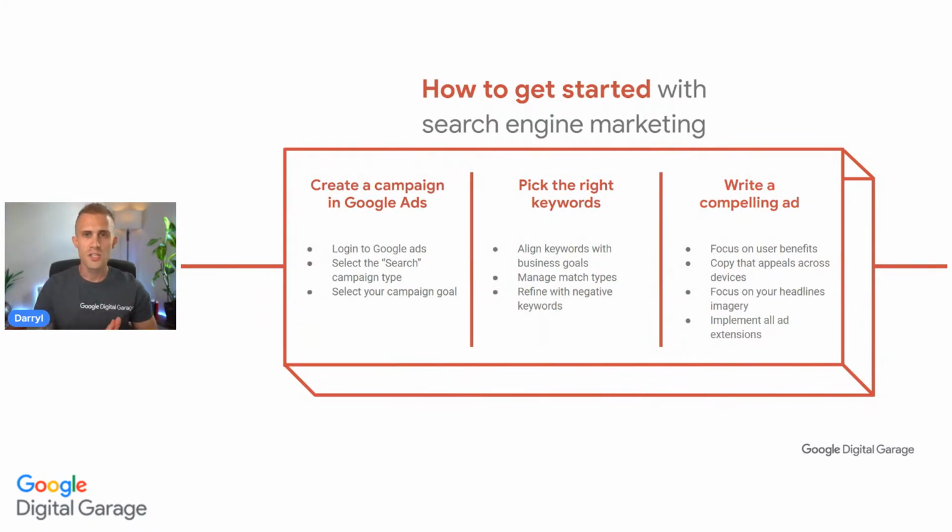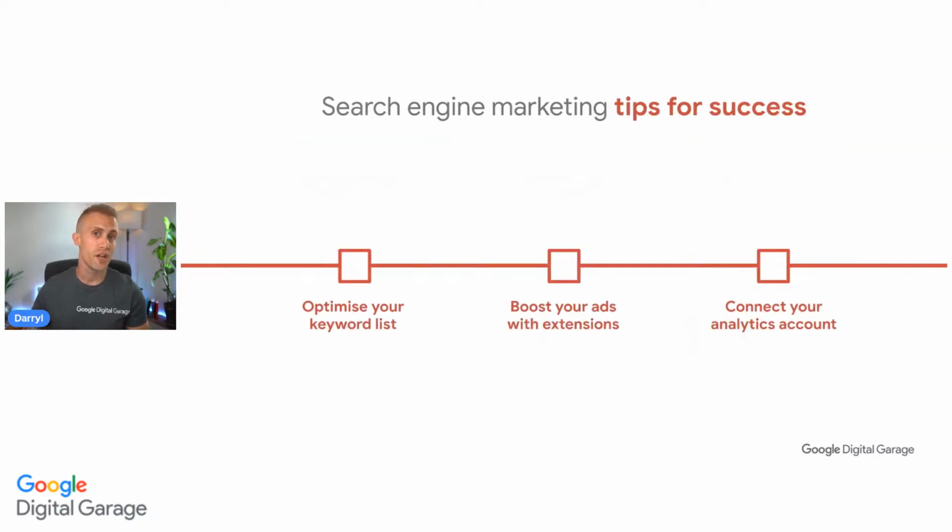While you're doing that, I want to jump into the last part, which is writing a compelling ad. Now, this will be something we'll repeat with many of the other digital channels, but it's important that we stand out from the rest. We focus on the user's benefits rather than the features. For example, we want copy that appeals across devices, because whatever you're creating could be open on a mobile device, an iPad, a Chromebook, a Google Pixel, or a desktop. We need to make sure that it is clearly visible. Beautiful. A couple of those questions coming in. Next but not least is implement all ad extensions. Now, I'm not sure if you've heard about ad extensions, but I'll tell you a little bit more about that when it comes to the top tips for search engine marketing.